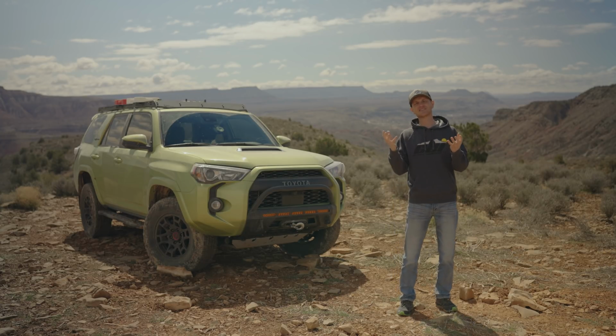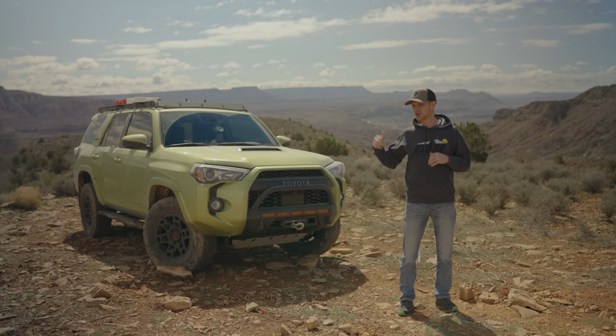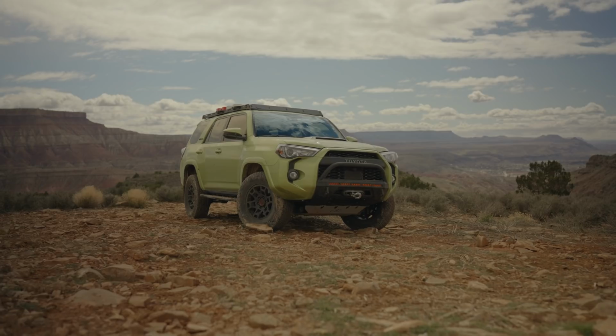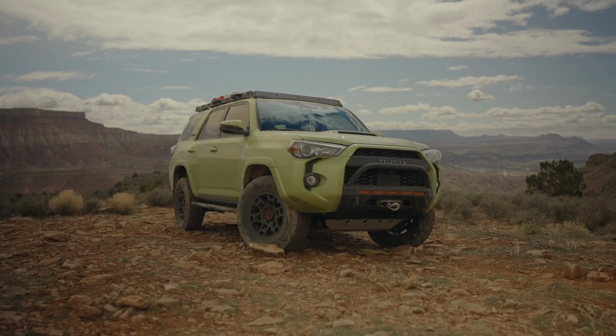But that really brings up the question of utilizing a stock factory vehicle for the most part when you're off-roading. And that's where our good, bad, and ugly comes from. So the good that we thought about as we've taken this trip and been gone for this long weekend is a factory vehicle is economical on the fuel economy.